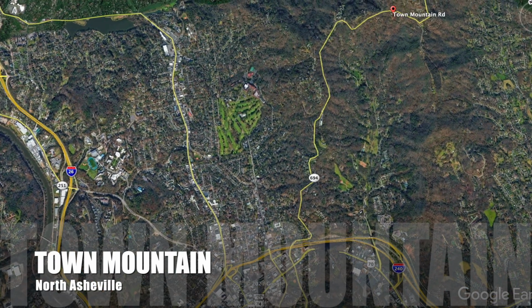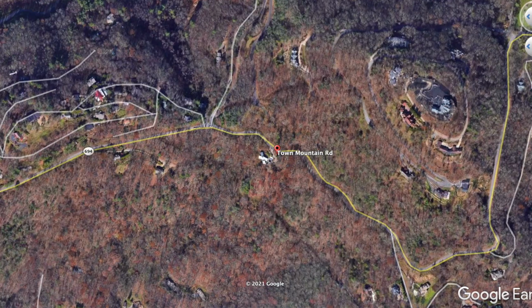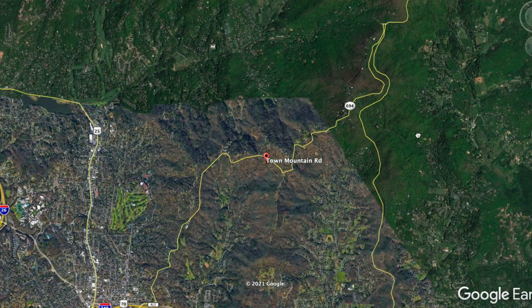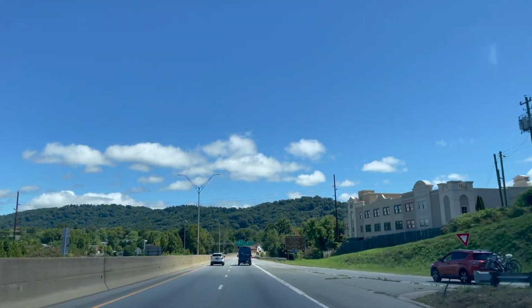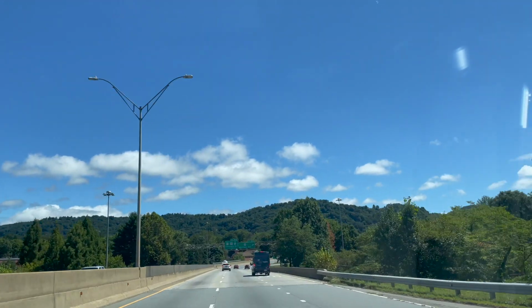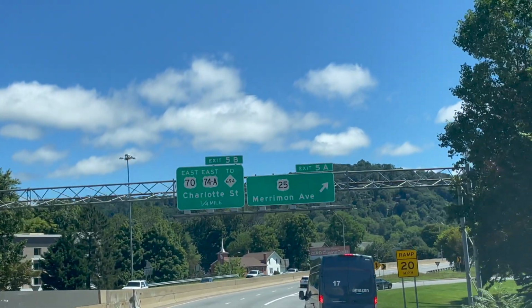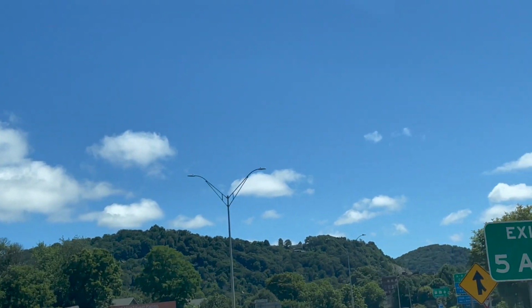And last but not least, the most eastern part or neighborhood of North Asheville that I wanted to include in this video is Town Mountain. Town Mountain, as you can see from the name, is located on the side of the mountain. If you drive from West Asheville towards East Asheville on 240, you can see in the front this mountain that's covered with houses. Maybe not in summertime because there's a lot of trees with foliage, but in wintertime you can really see all these houses on Town Mountain.